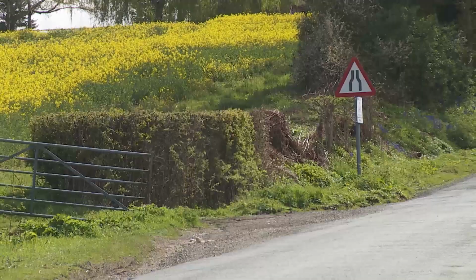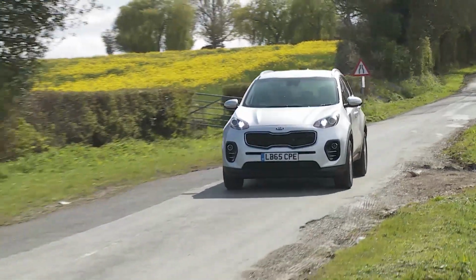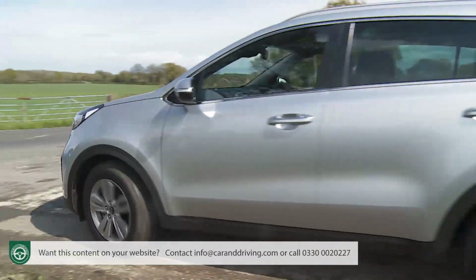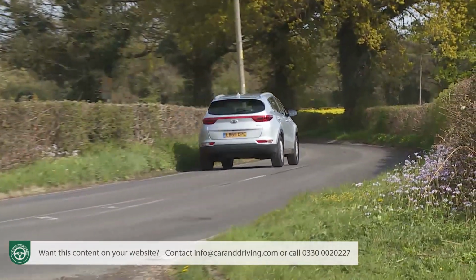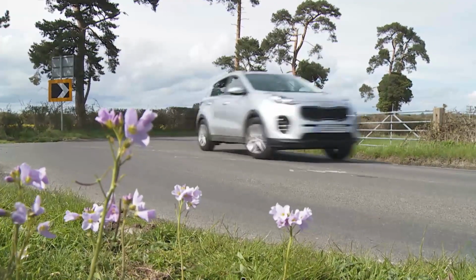Just how much better can it be though when the mainstream engine range is fundamentally the same as before? Your Kia dealer will take issue with this observation, pointing out that all the power plants on offer have been significantly overhauled, which is true, but the changes in question mostly relate to efficiency improvements that are necessary to meet Euro 6 guidelines, rather than drivability enhancements.